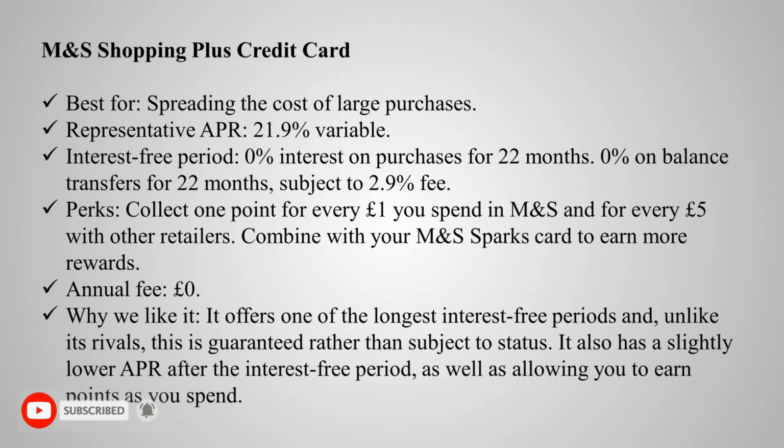Why you'll like it: it offers one of the longest interest-free periods and, unlike its rivals, this is guaranteed rather than subject to status. It also has a slightly lower APR after the interest-free period, as well as allowing you to earn points as you spend.